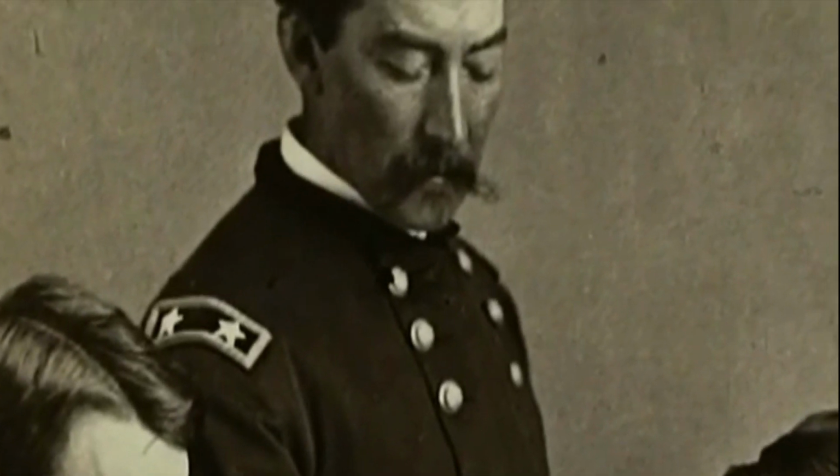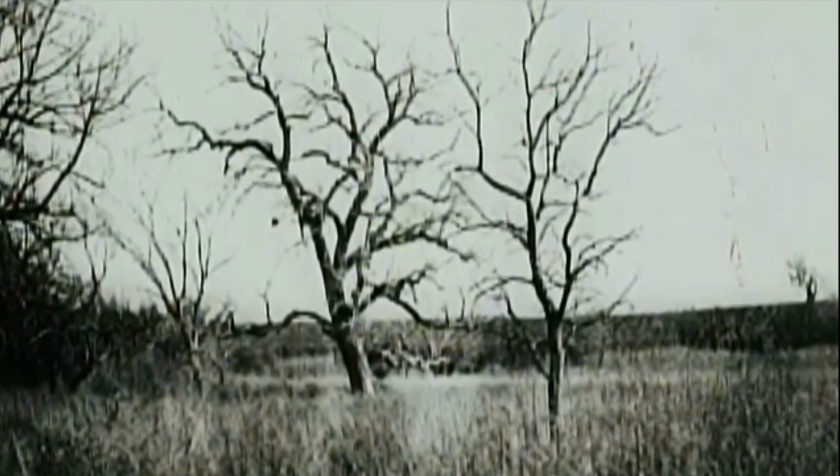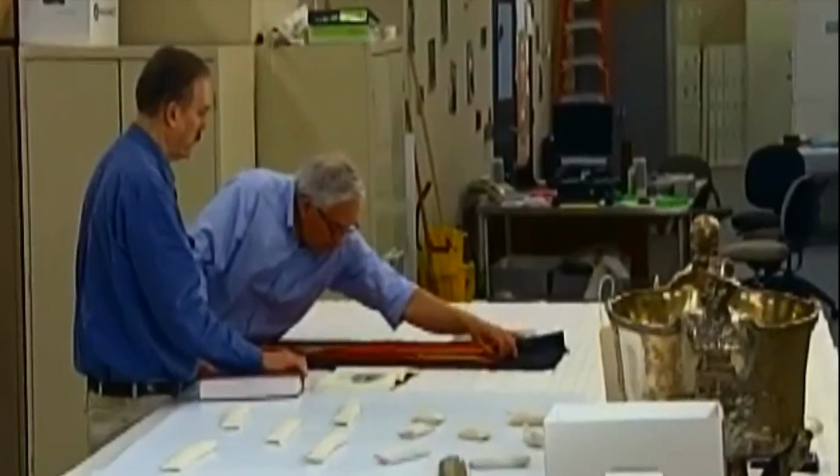General Philip Sheridan ordered an attack in winter when the tribes thought they were safe. The purpose was to destroy not only the people, but to destroy anything that would have to do with their ability to make war and to attack whites.